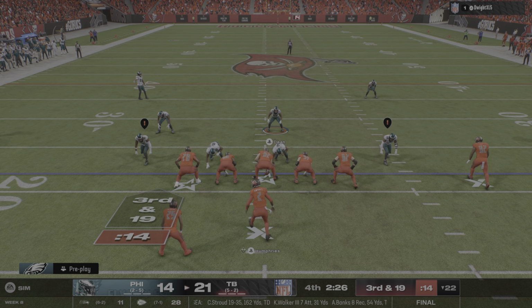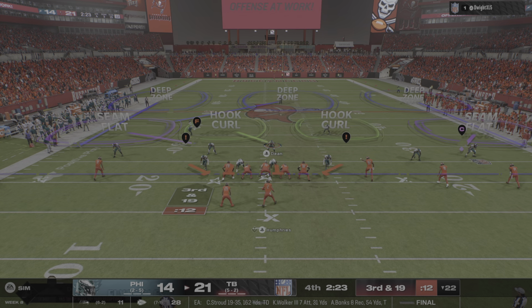No! Panther Street! Panther Street! Mustang 19!